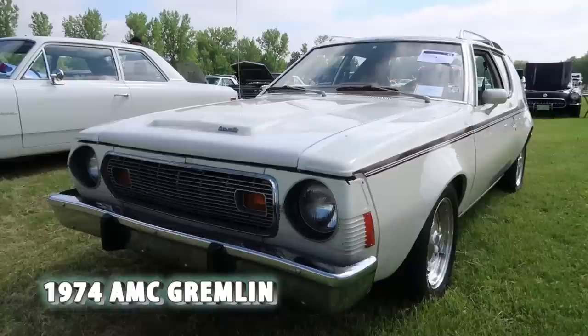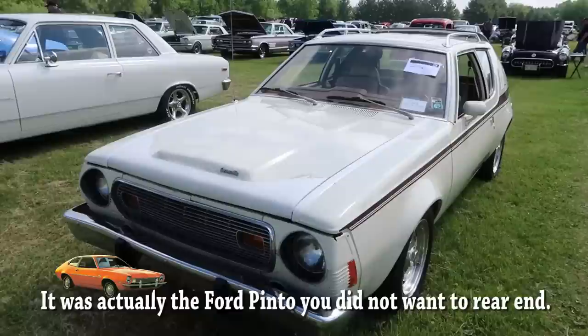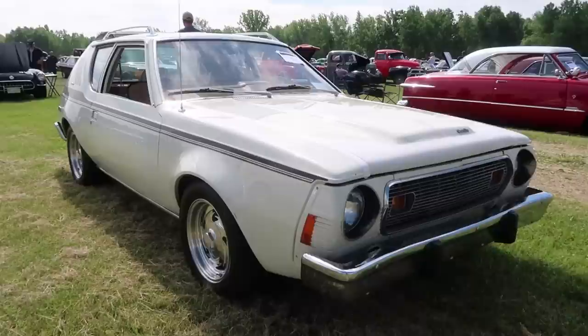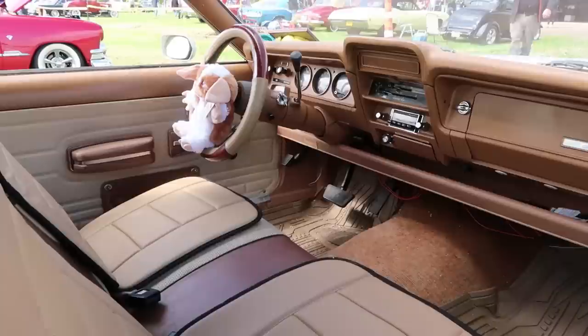AMC Gremlin. Do not rear end this car. What an amazing find, though. I haven't seen one of these in a long time. I believe AMC made a lot of these cars, and they were everywhere for a while. My history might not be that good on this type of car, but I love the Gremlin on the steering wheel. Nice presentation.